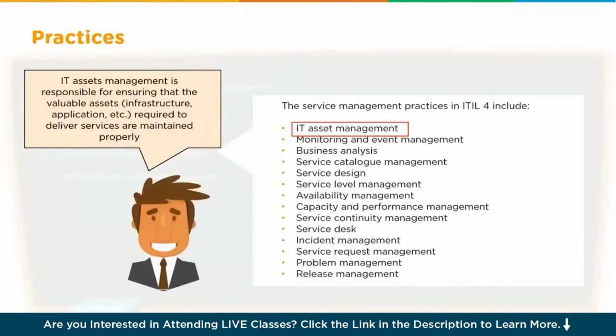Now looking at one of these practices, like IT asset management, we need to understand what an IT asset is. All those assets like a server, a database, an application, an individual, each of these forms a service asset. We can also call them configuration items.